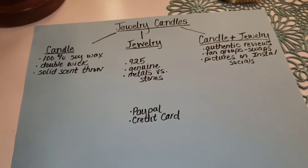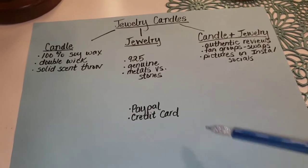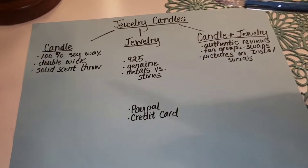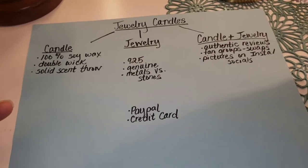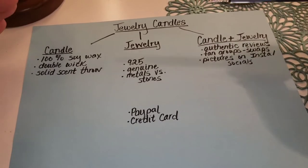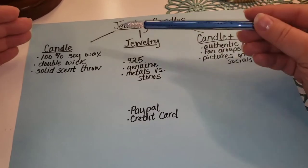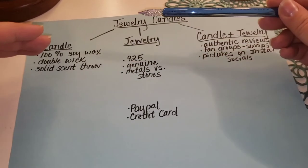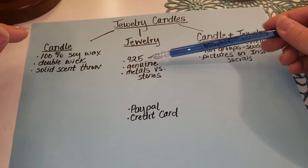And while we are babysitting this candle, trying to see what's going to happen as far as tunneling, I made a graph because I'm a visual person. So over the years, this is something I've tried to explain to my audience. Before picking out a jewelry candle, you're going to need to decide what you're buying the candle for. Some people only care about a high quality candle. The jewelry is just a bonus. Some people don't even care so much about the candle. They want a prized jewel inside.